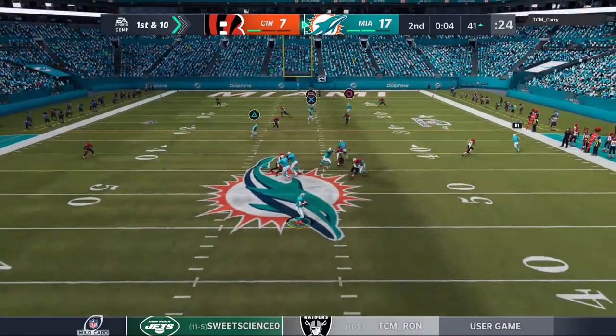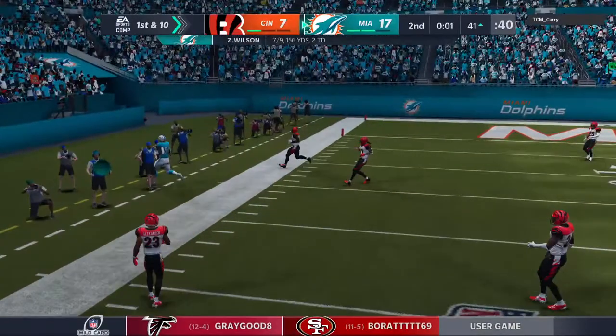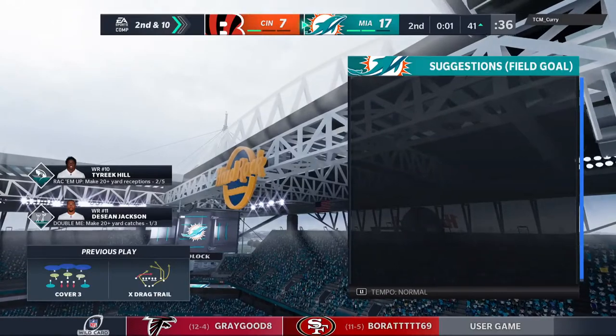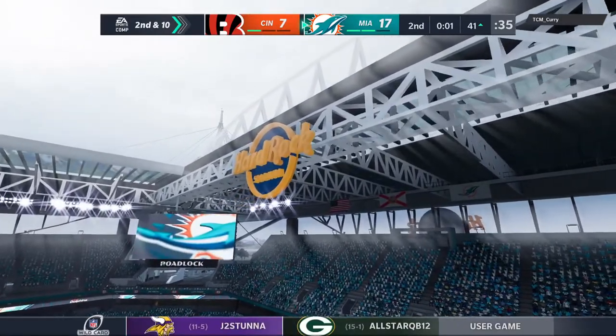Back to throw again. And this will be incomplete. 1 second left to go. And incomplete. It leads to second and 10.